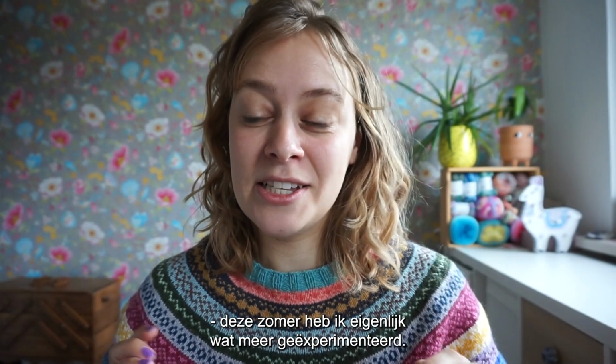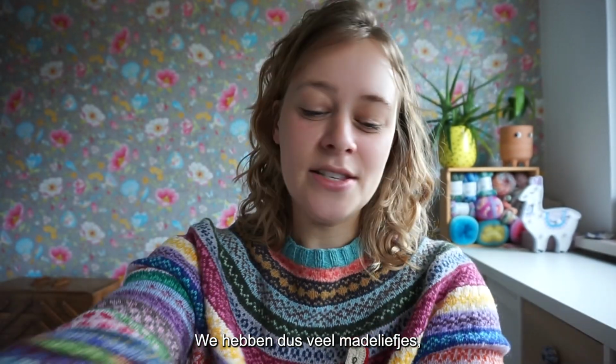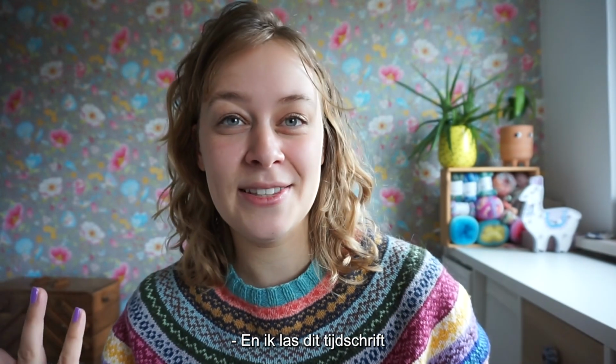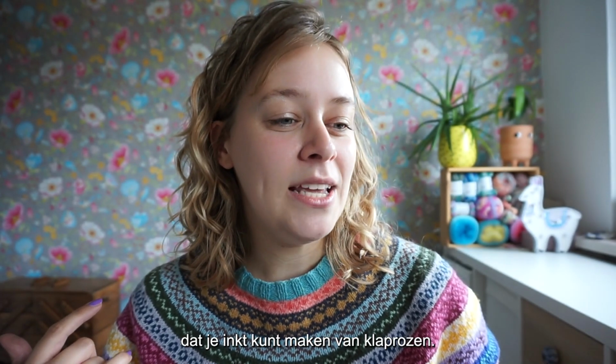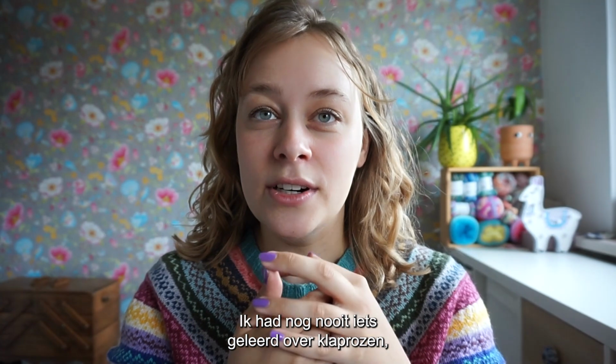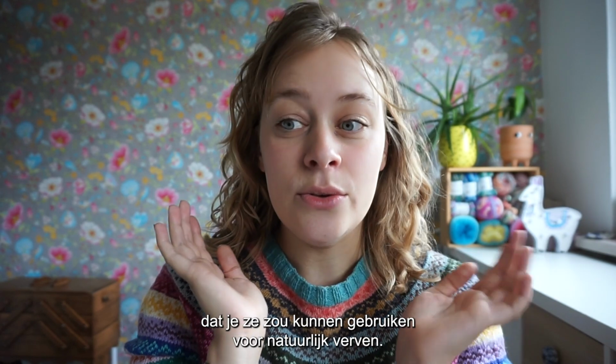And this summer, actually, I've been experimenting a little bit more. We have this wildflower mix in the garden, right? So we have lots of daisies, but this year we also had a lot of poppies. I read in a magazine that you can make ink from poppies, and it was just so inspiring to me. I had never learned that you could use poppy petals for natural dyeing.